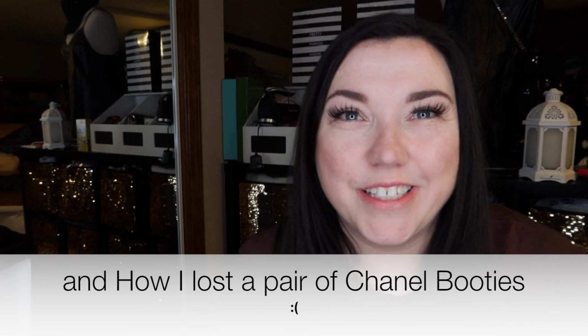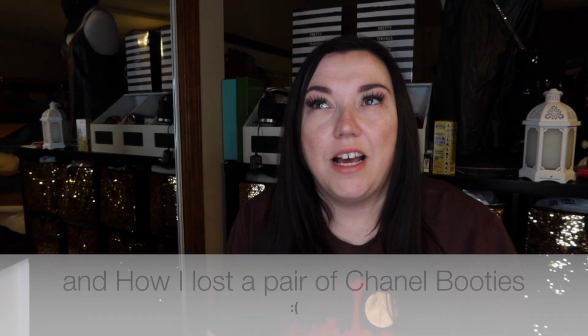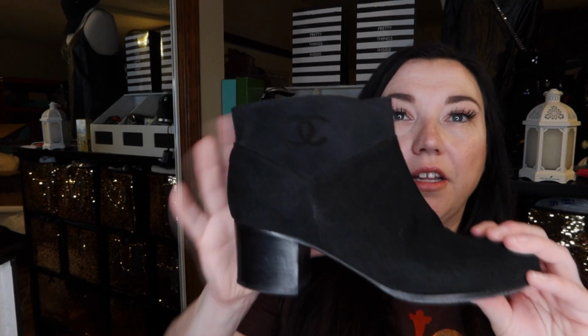It's through storage auctions. I sold those things on eBay, kept some stuff for myself, and now I'm wishing that I would have sold those Chanel booties. But oh my God, they were the black quilted booties too. Oh, but yeah, they're super, super cute. Let's look at the other one.